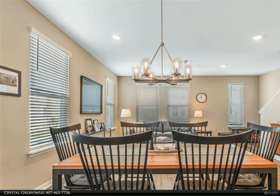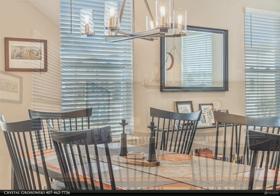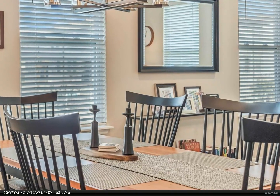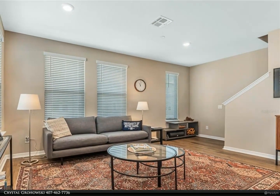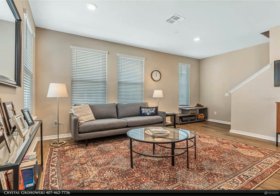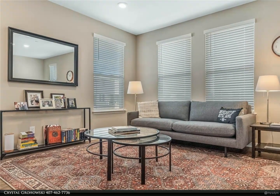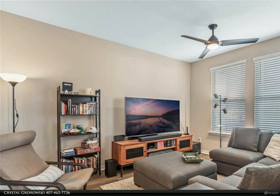Upstairs on the third floor you will find your large owner's suite with a spacious ensuite that provides a large walk-in closet, dual sink vanity and a nice sized walk-in shower with rain head water feature. The third bedroom offers a junior suite size, plenty of room for a king-size bed, and the ensuite offers a tub-shower combination. The owner upgraded the flooring on first and second levels with premium level wood laminate flooring. This home truly shows like a model and has been so well maintained.